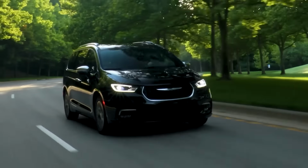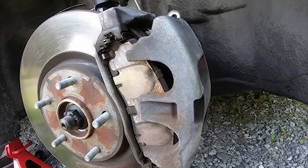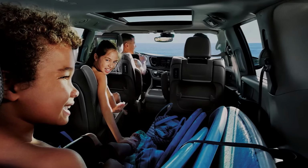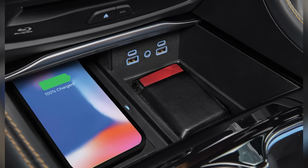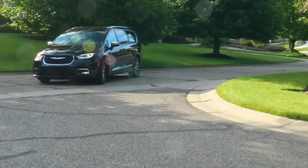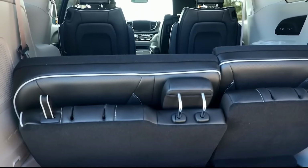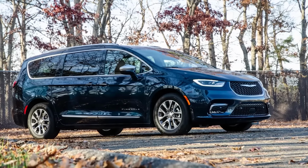It gets worse. Consumer Reports also flags brake failures, an especially serious issue in a vehicle designed to carry children. Add glitchy in-car electronics, constant warning lights, strange noises, and fluid leaks, and the Pacifica starts to feel like it's falling apart system by system.